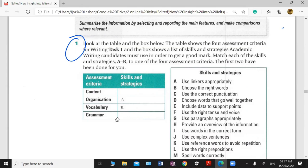Secondly, your organization. Have you organized it in the right way? I mean like the beginning, the middle, and the conclusion. Is it coming in order, or some kind of organization? Or how have you arranged your paragraphs or your details? Then the next thing is vocabulary. What kind of words are you using? Are you using a variety of words, or are you just repeating the same words again and again? And the last thing is your grammar. There shouldn't be any grammar mistakes.